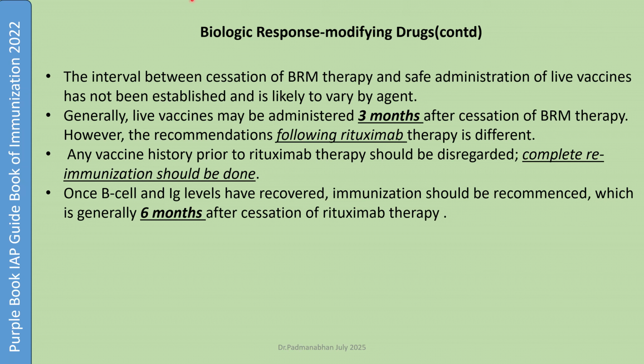The interval between the cessation of BRM therapy and safe administration of live vaccines has not been established and is likely to vary by agent. Generally, live vaccines may be administered 3 months after cessation of the BRM therapy. However, the recommendation following rituximab therapy is different. Any vaccine history prior to rituximab therapy should be disregarded. Complete re-immunization should be done. Once B cell and IgG levels have recovered, immunization should be recommenced, which is generally 6 months after cessation of the rituximab therapy.